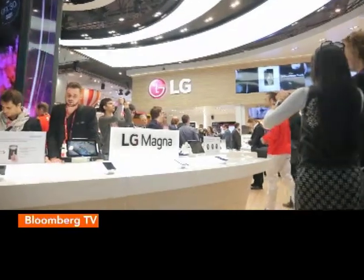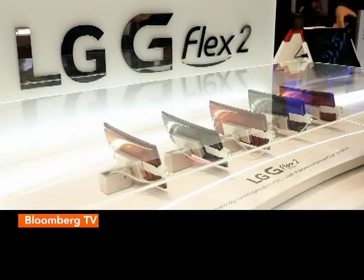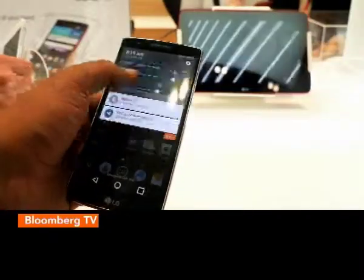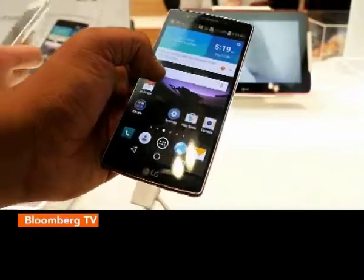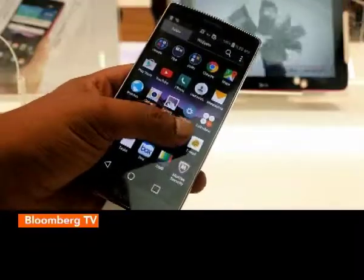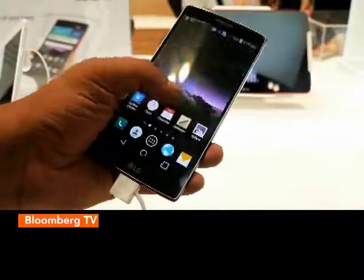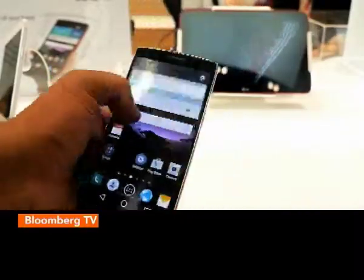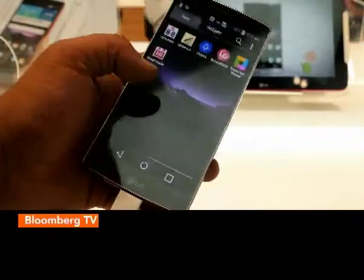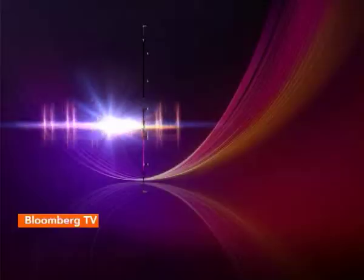LG is giving Samsung a tough fight in the white goods segment, but when it comes to smartphones, it's trailing behind. This year, it was just about the upgraded G Flex 2. This one comes with a 5.5-inch Full HD curved display, and it has all the processing power and camera capabilities as seen on the G3. This will also be available in two variants, 2GB RAM with 16GB memory and a bumped up 3GB RAM with 32GB of internal memory.